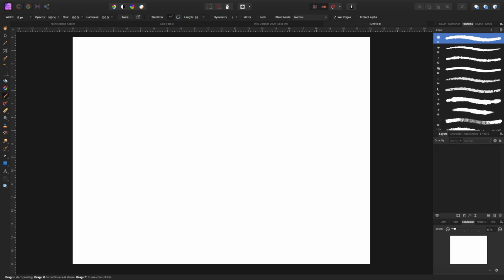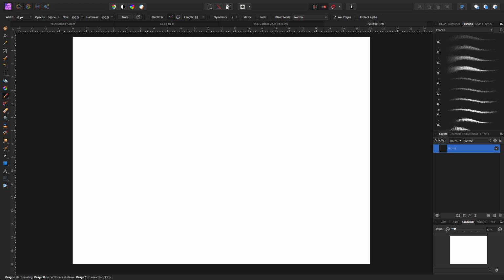All right, so the first thing I'm going to do, I'm going to add a layer. I'm actually going to start with a pencil. Let's just sketch out the basic thing that we're going to do. Where's my HB pencil? There we go. So I'm thinking about a river, thinking about it snaking through a town or city, actually.